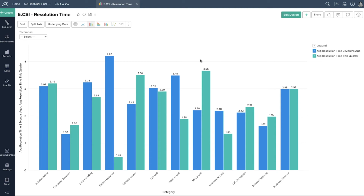So using this report, you can actually monitor these metrics from a bird's eye level and provide personalized feedback to your team. To go even more personalized, you can use the technician filter to choose a specific technician and see their performance across various categories and provide much more detailed and personalized feedback and training. You can apply the same method of CSI that we apply to the average resolution time to almost any other metric and monitor the metrics improvement over time.